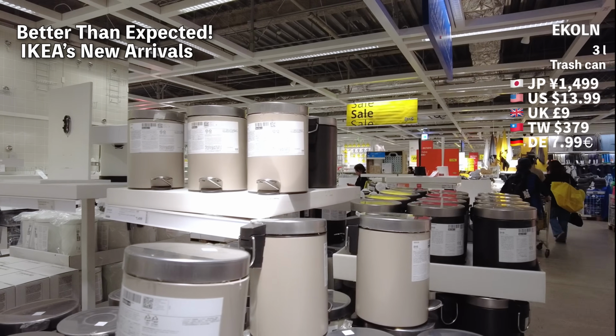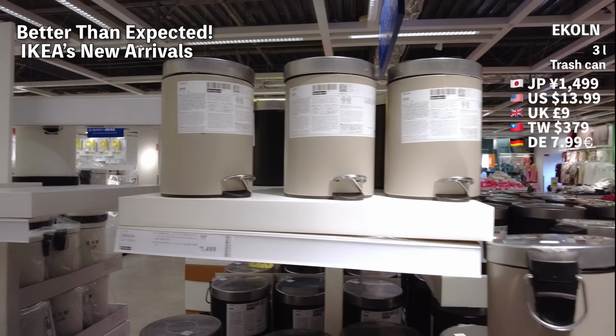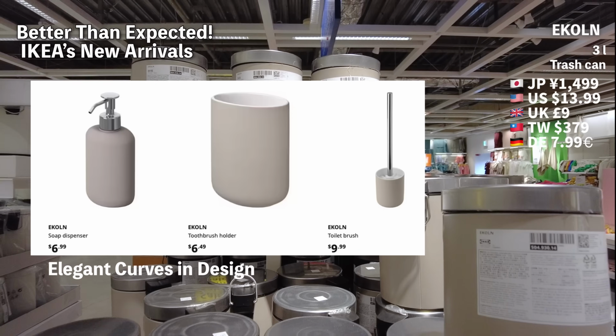There's also a long-standing favorite series that comes in black and beige. The beige is especially lovely, and you can coordinate it with matching soap dispensers and toilet brushes.